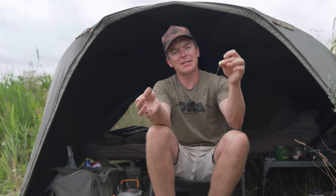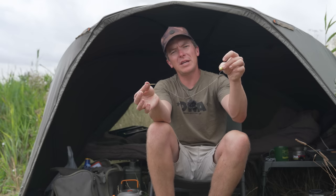And doing it like that means that I can put the rig exactly the right length for where we're fishing, I can get it balanced, and that pop-up is sitting nice on top of the weed over our bait that we've spotted out and presented well, ready for when the fish move in.